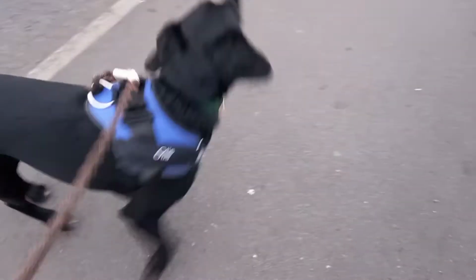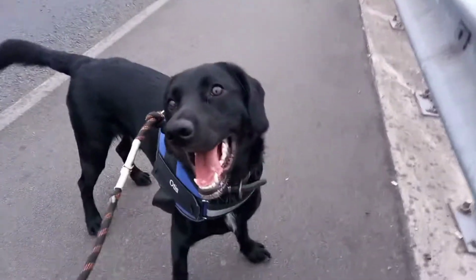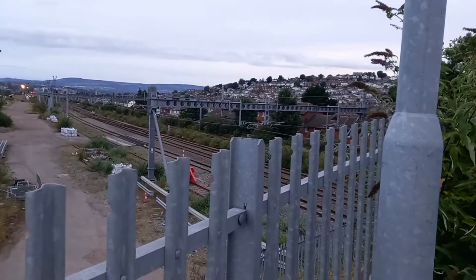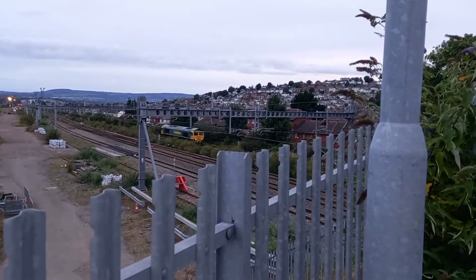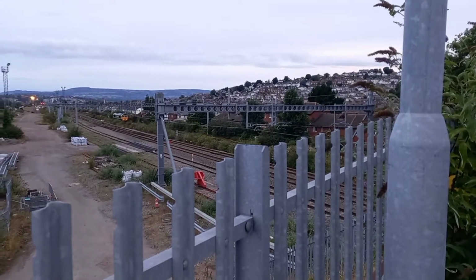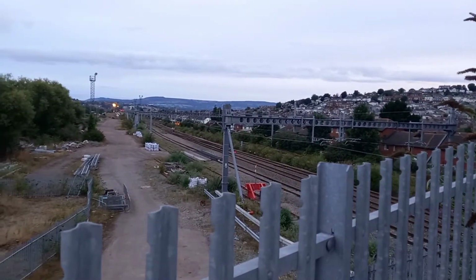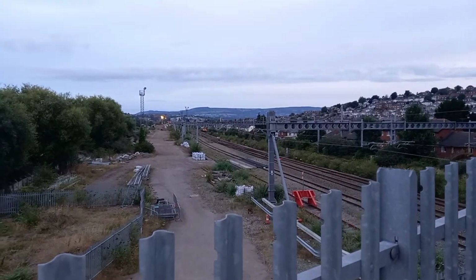Ooh, up to you, man. You're pulling away behind me. Wait there, let me change this angle again. And we have a train coming. If I go this way, you might see the train coming through. Ah, that's not on the electrified line, that's on the non-electrified line. So that's probably one of the docks type trains, engines.